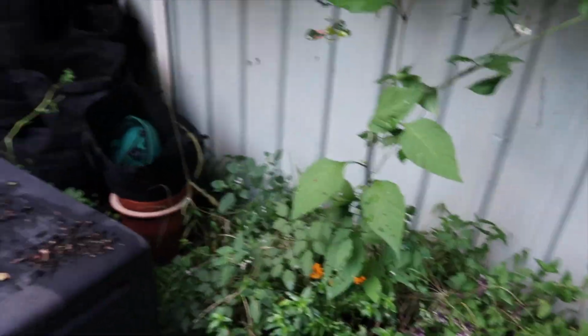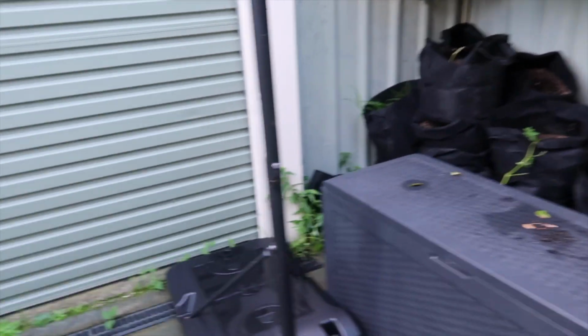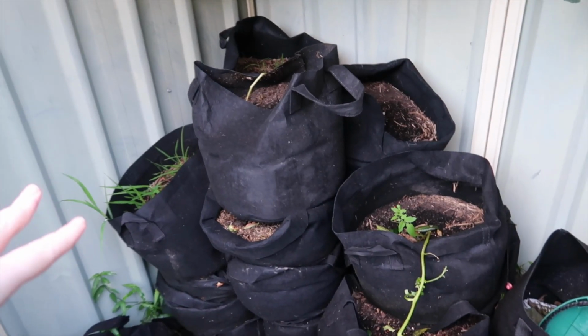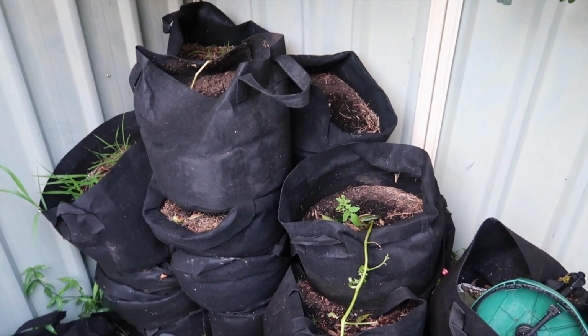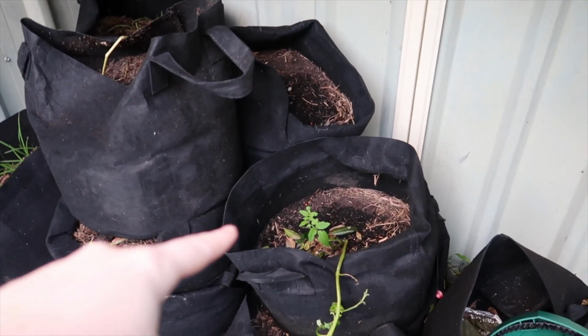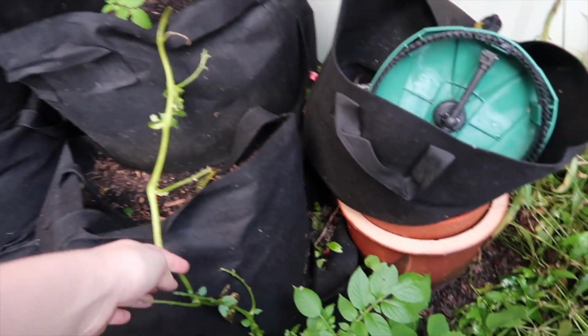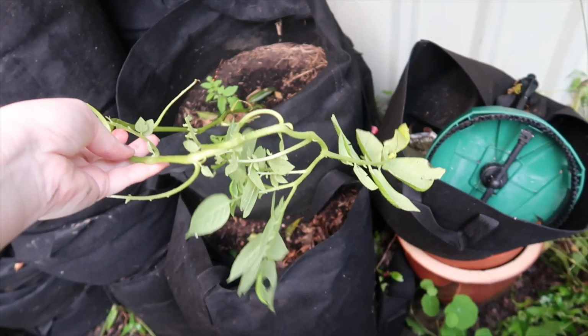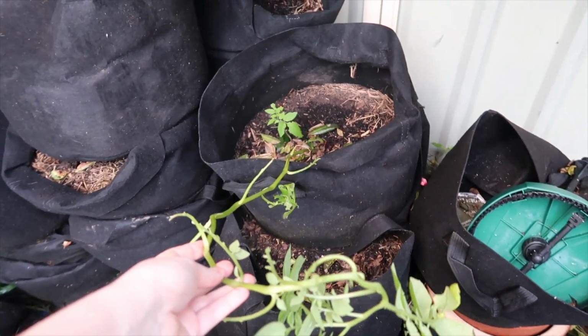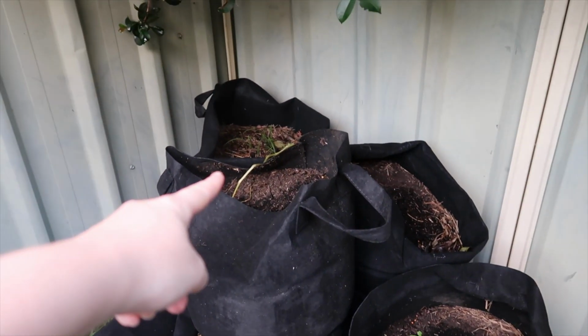And then over here in our little corner of shame, these are a lot of the grow bags that when I knew we were moving, I didn't bother planting anything new in them. A lot of them had tomatoes, and look, there's a self-seeded tomato there, and this one is a self-seeded potato. So that's obviously a potato that I forgot to harvest and left behind. And you know what? There's another one up there too.